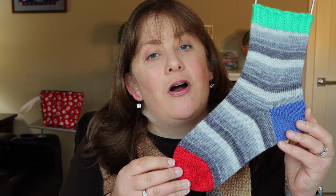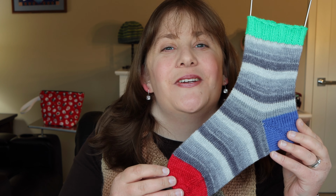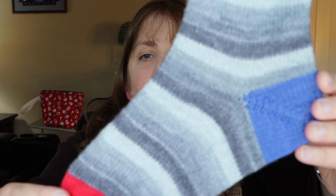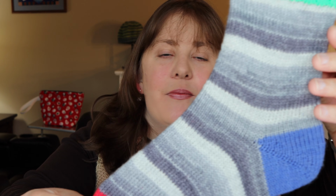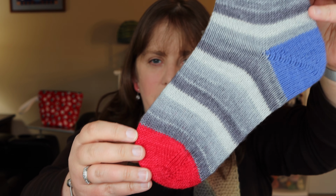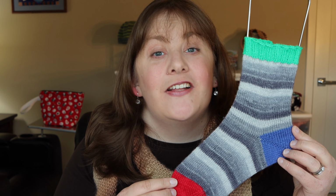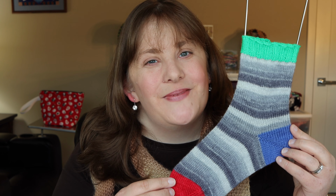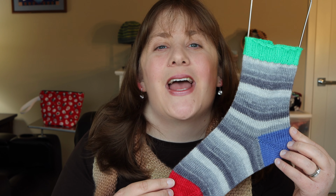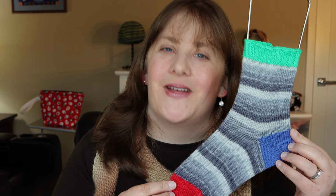I cast the toe on using Magic Loop, and then I switched to a 9-inch circular for the rest of the sock. And I am hoping to get the next toe cast on later tonight or tomorrow. This is a plain vanilla sock with a Fish Lips Kiss Heel knit up in Let's Calibrate by the Cozy Knitter from her Yarn of the Month Club.